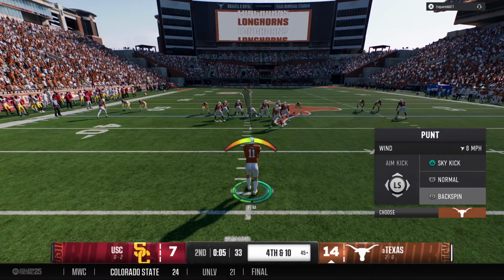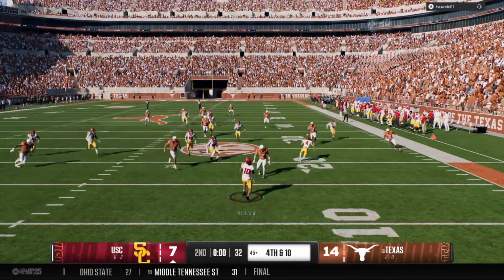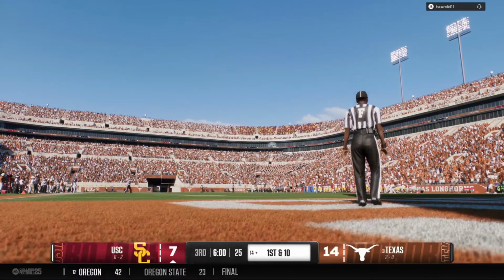The Longhorns will line up to punt it away. They'll look to pin him deep. Fair catch called for and made. First half in the books. Time now to join Kevin Connors in our halftime update.